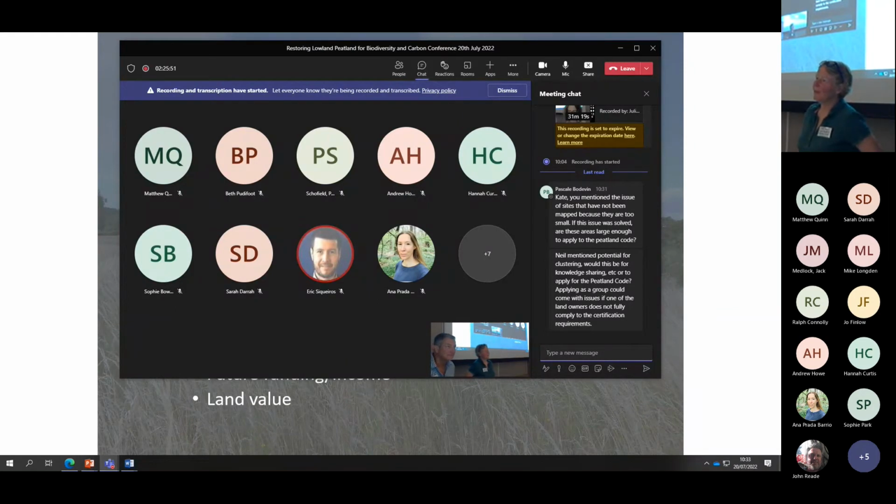It's probably a similar question, back to Renee, about how something like the Peatland Code will work with the project that you just described. Landowners and farmers are definitely keen on this stacking of public and private finance. How does something like the Peatland Code work with that project?